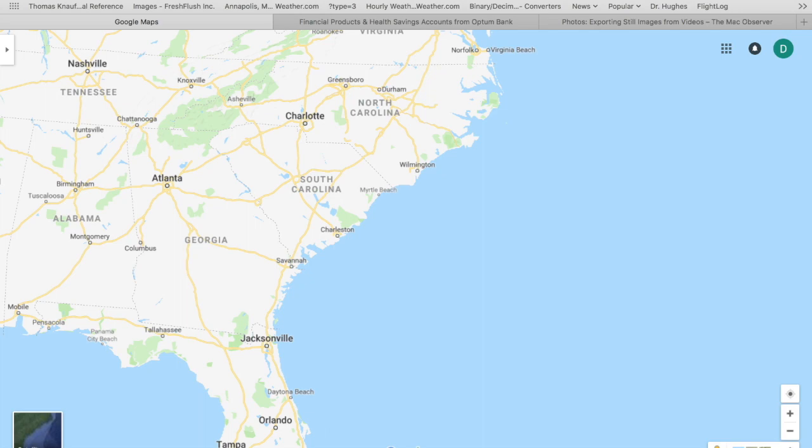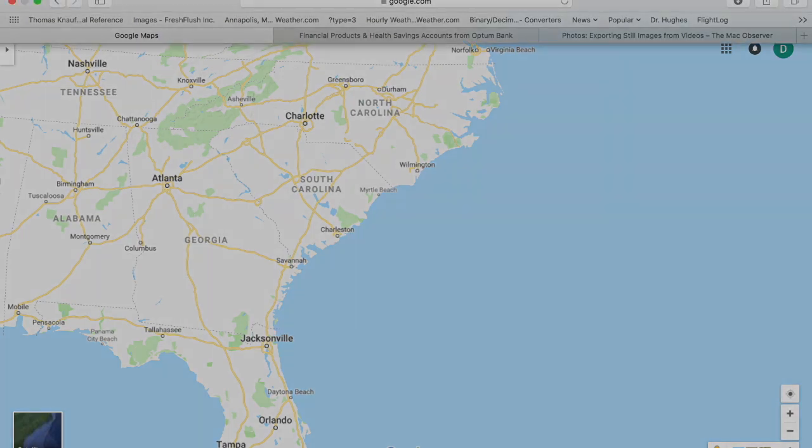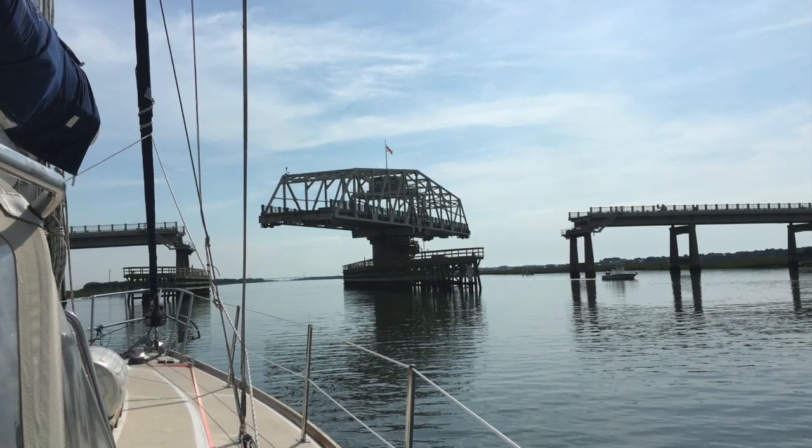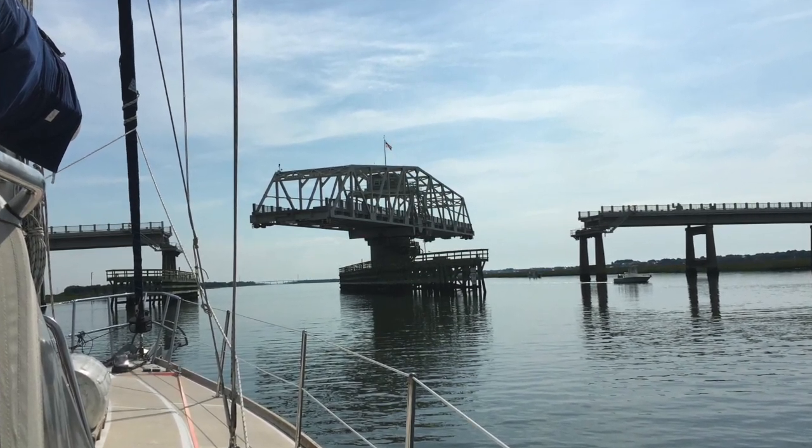Oh, and the bridges. There is a drawbridge that has not been operating properly since Matthew, and we could be forced to go offshore to get past it no matter what. We'll have to see what happens.